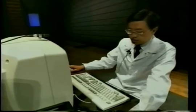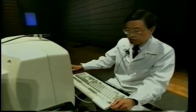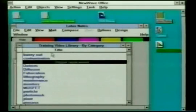Okay, I've just written a sentence to explain that the video training segment is going to be attached, and now I need to go and look for that segment. So let's move this window down, and let's take a look at what's in the training video library. Just what I wanted here. Replacing the defective part. We must have done this before.